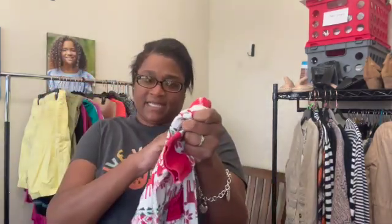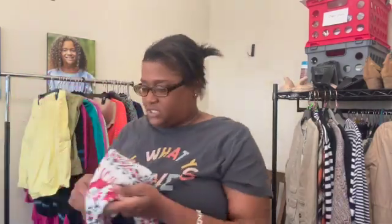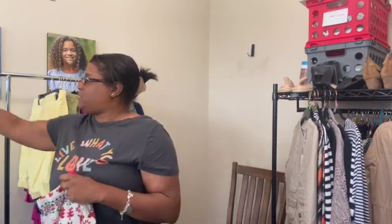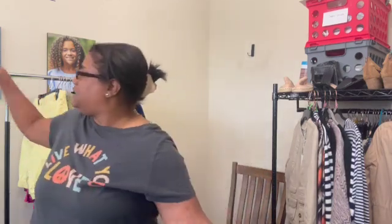So I did pick up one kids item. This is a set. These are Hanna Andersson pajamas. So we will see. I don't really pick up much kids anymore, but I'll get a kids hanger for those out of the other room.